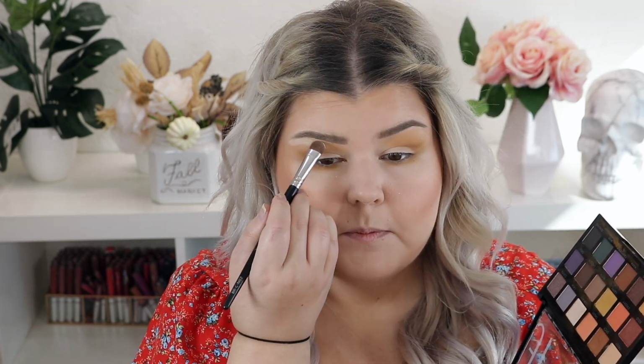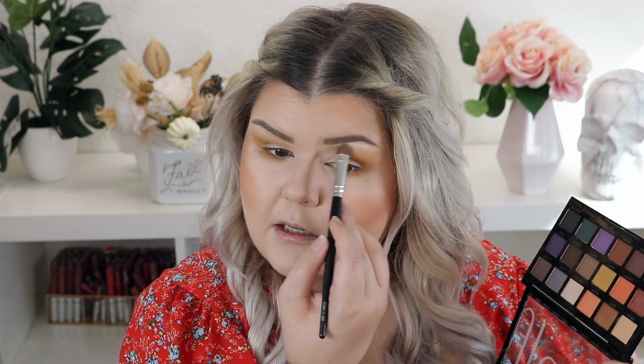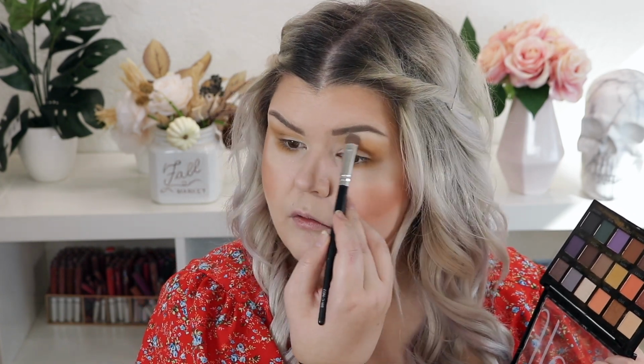Just dipping into a face powder of mine that's lighter. Just popping it right up there, just because I like to have a brighter brow bone, personally. You do you, boo.